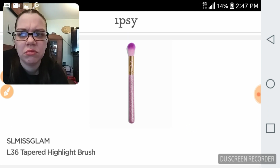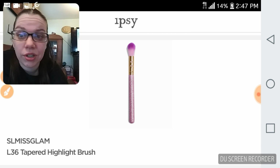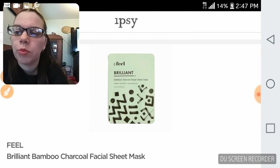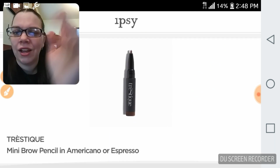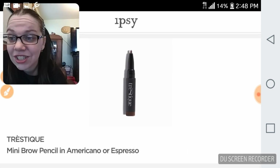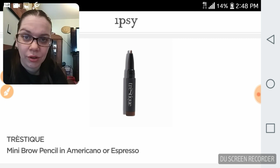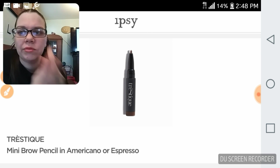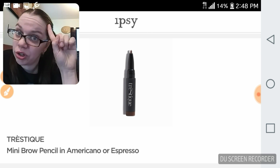SL Miss Glam? I'm not sure how that's supposed to be said. L36 Tapered Highlight Brush. And the Feel brand Brilliant Bamboo Charcoal Facial Sheet Mask. That's also the one I got. And here's our final one. Trastique Mini Brow Pencil in Americano or Espresso. I'm guessing they're lighter or darker, and that will depend on the hair preferences you put in your profile.